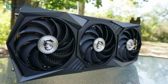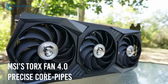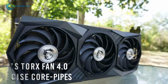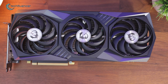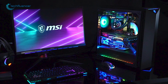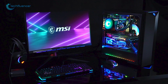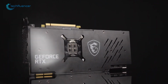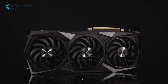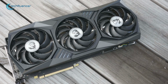To keep things below temperature, it has MSI's Torx Fan 4.0 and precise core pipes that ensure greater thermal stability. MSI's black and gray theme looks quite sleek in this card, as it will fit well with most gaming setups. On top of that, the subtle touch of RGB has a gamey vibe to it that can also be customized if you prefer. Overall, the MSI Gaming X Trio is an excellent card with improved cooling, remarkable design, and a higher clock speed that you will find amazing.